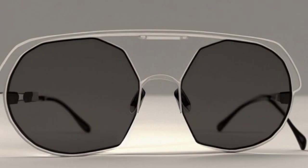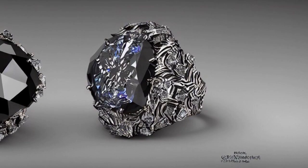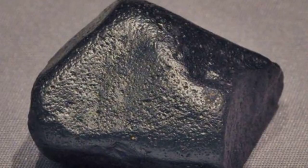2. Clarity. Black diamonds are known for their opaque or translucent appearance. They lack the sparkle and transparency of traditional diamonds. Instead, they have a unique, almost metallic luster that adds to their allure.